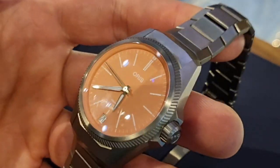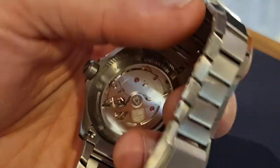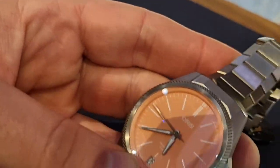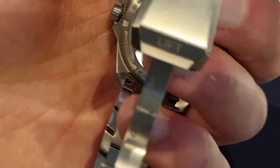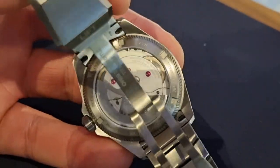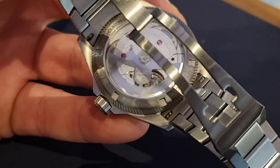It comes in three different colourways. We have a salmon dial, we have a blue dial as well, and a grey dial, which is quite nice. And the Caliber 400 we launched in October 2020 as our first ever automatic in-house movement. It's really exciting and big for Oris. It's really setting a new standard for Oris with our movements and with our new collection. You'll see the in-house movement in a lot of our new watches.